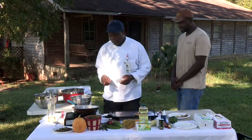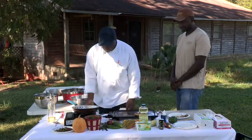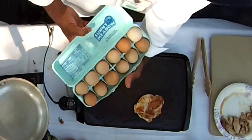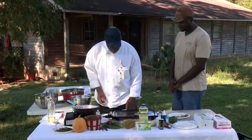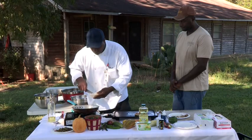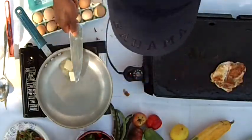Here I go, like I was saying, I was going to scramble some eggs, keep it simple. These eggs are brown eggs. You can't get any better than that, especially since they're the best eggs for baking. They make a cake rise real nice. A little margarine going in it. And I'm going to let Eric taste one of these eggs as well.